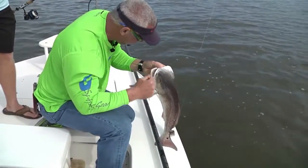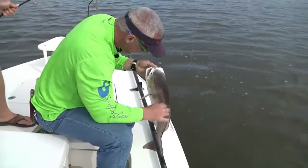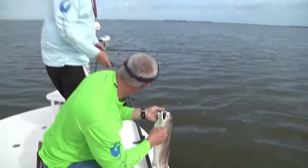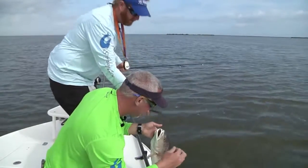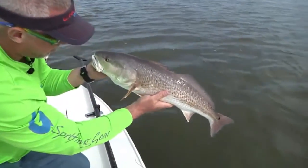Definitely got it pretty deep. Did it? Yep. Got it pretty deep, even with the circle hook too. Yeah, I know. You know, I just cut the line. I would too. Every now and then. He's not bleeding, so he's cool. Every now and then, even with the circle hook, you get one deep, and that's the best thing to do. Just cut it and move on.